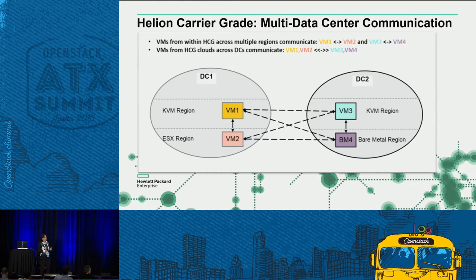So this is the same picture that I had shown in the beginning, where the question here is the connectivity within the data center, within the OpenStack instance, and then the connectivity across the data center. Not only for the same hypervisor, but multiple hypervisors, as well as the legacy VLANs and bare metal.